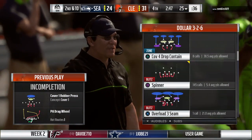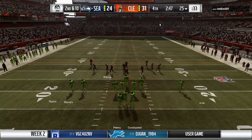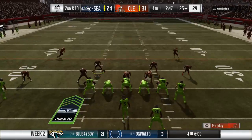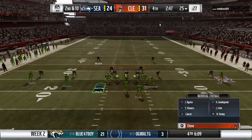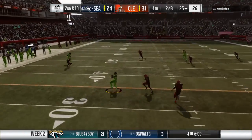Now, the first play of the drive there is incomplete. Brandon, at least there's one bright side to that incompletion. What's that? It wasn't an interception. Wow. You're a nice guy. That was kind of savage. But correct. No pick, just incomplete that time.